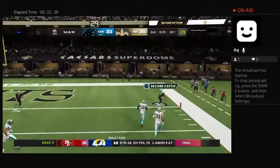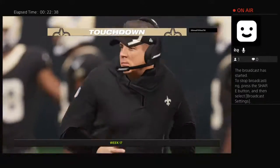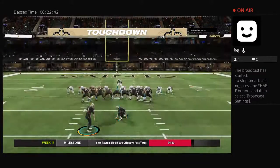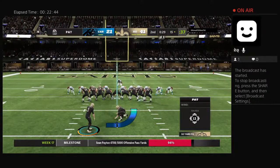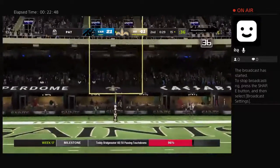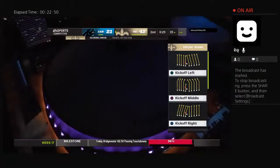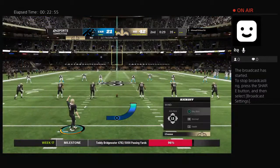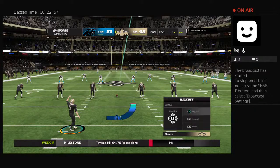And going deep for Hill, and he's got it. Touchdown, Saints. Tyreek Hill on his way to a historic performance, 4 first-half touchdowns. And the Saints are able to strike quickly to add on to their lead. What's good on the extra point, and the lead now to 3 touchdowns at 21.